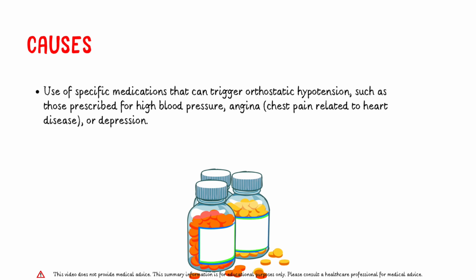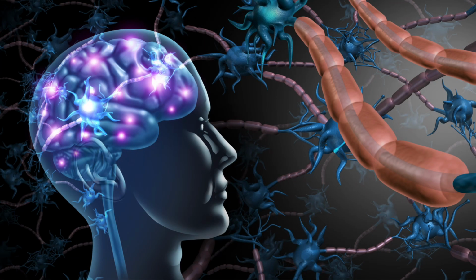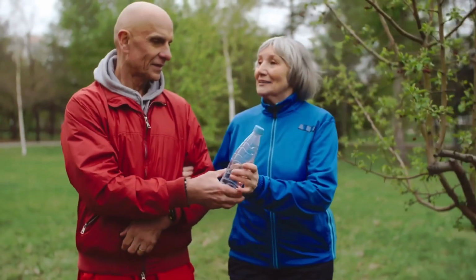Additionally, some individuals may experience orthostatic hypotension as a consequence of underlying conditions like diabetes, nerve damage, or Parkinson's disease. However, it's important to note that even otherwise healthy individuals, particularly older adults, can develop orthostatic hypotension.